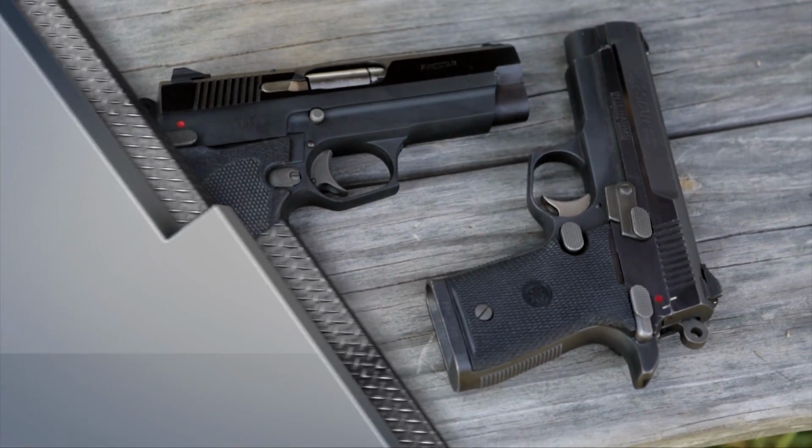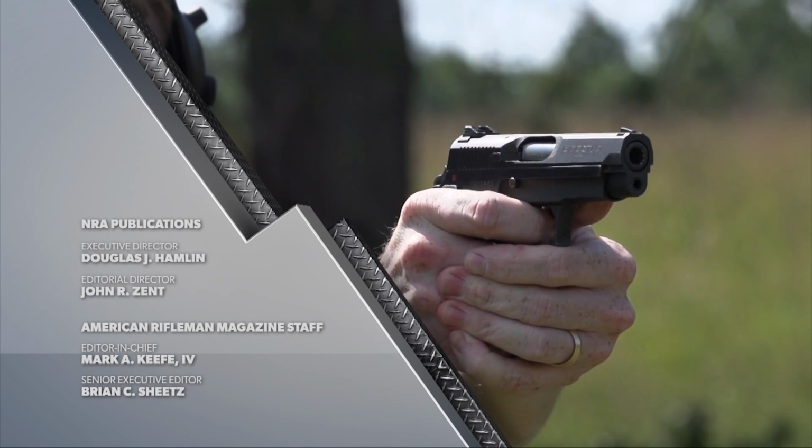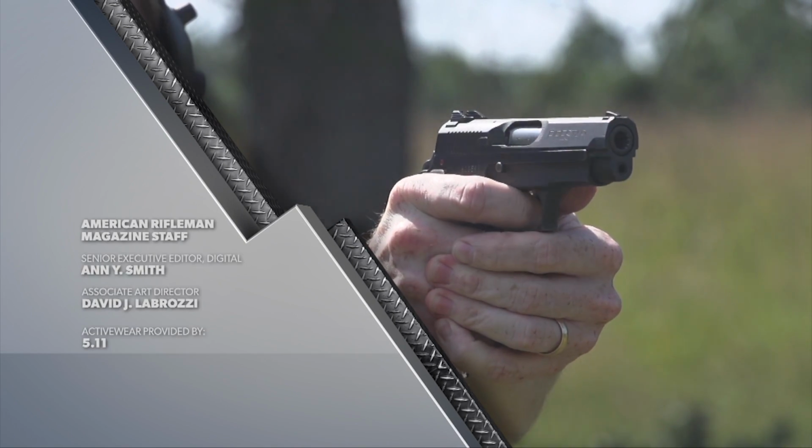Even though Star's been out of business for about 20 years, you still come across the Firestar, and I can tell you it is a soft shooting gun.